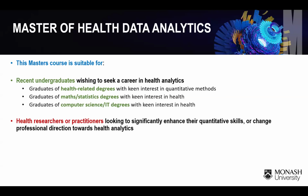It's also really good for health researchers or practitioners who are wanting to enhance their quantitative skills or even change their profession directed towards more health analytics. And of course, data scientists wanting to enter and specialize in the health domain. In data science, it's quite a general area. If you look at the Master of Health Data Science, ours really has a bit of that angle, but also focused on health.